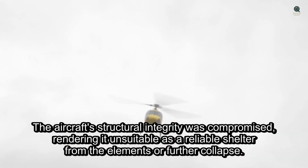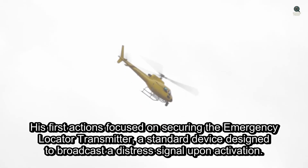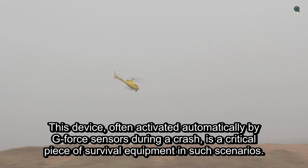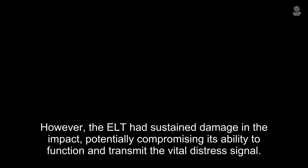The Emergency Locator Transmitter, or ELT, is a critical piece of survival equipment mandated on most aircraft. Its primary function is to automatically activate upon a significant impact, broadcasting a distress signal on international emergency frequencies. This signal is designed to be picked up by search and rescue satellites, providing the crucial first alert and a location for downed aircraft. However, ELT failures are a documented and recurring problem in aviation incidents.